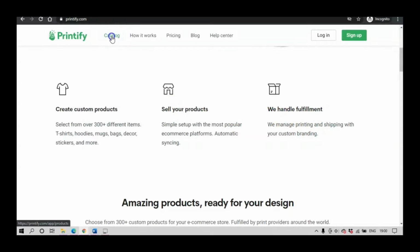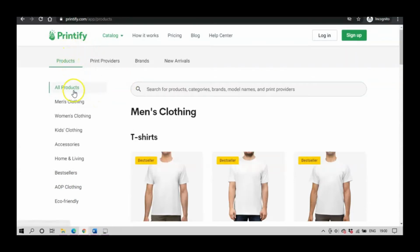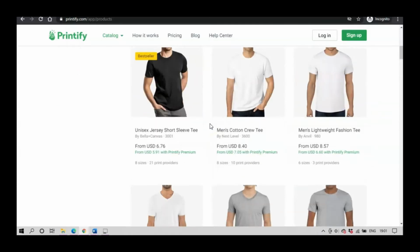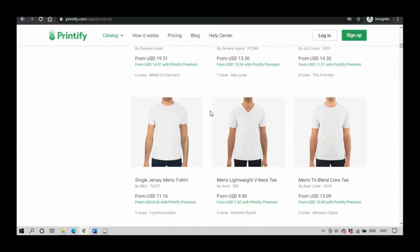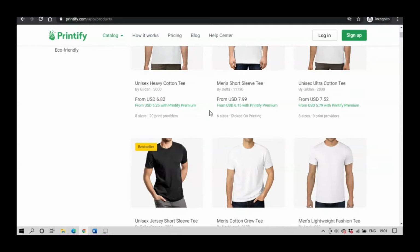So if you look here in the catalog, for example, let's just have a quick look in the catalog. As you can see, they've got all these categories here. They have an eco-friendly catalogue of products, for example. You can just go and look through all of the different kinds of products that they have. So, if you decide that you're going to start your clothing brand, and you're going to focus on t-shirts and hoodies, for example, you may want to do men's and women's, or maybe just women's, maybe just men's. It's up to you. But t-shirts are the best-selling product all over the world.